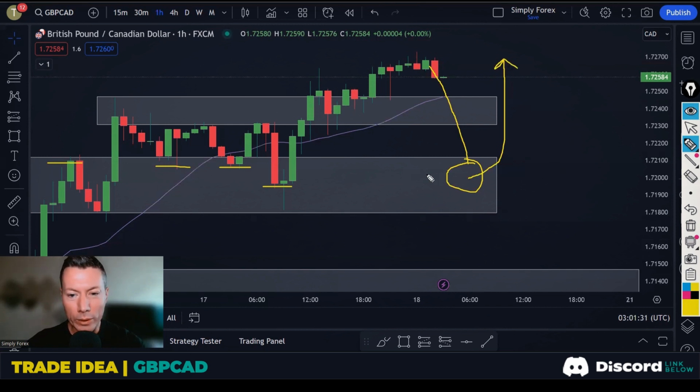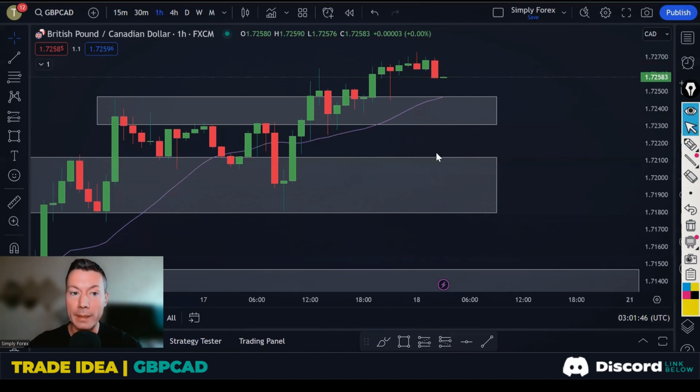I don't think it will come down to this level. Yeah, but this level is more likely because of the bullishness of the trend. Yeah, those candles are very bullish. So let's see, guys. Yeah, I'll be willing to get into this trade again, but this is the only trade for me today. Pound Canadian dollar, we're looking to buy this pair. Guys, yeah, let's take a look at the news now.